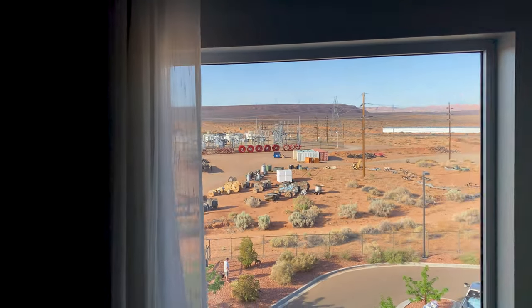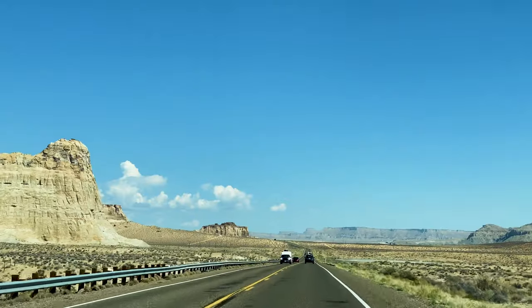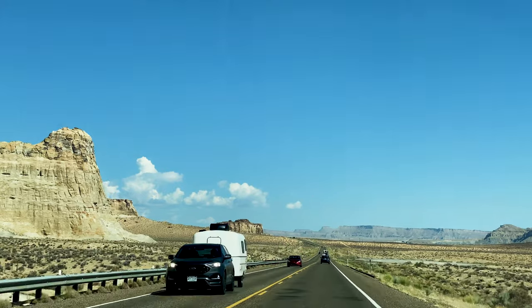It's a beautiful morning. Okay guys, day one is done. We're up early on day two. Got some McDonald's in the belly, some coffee.